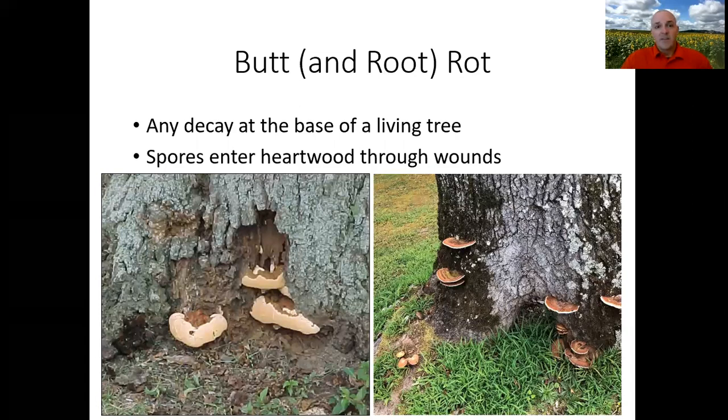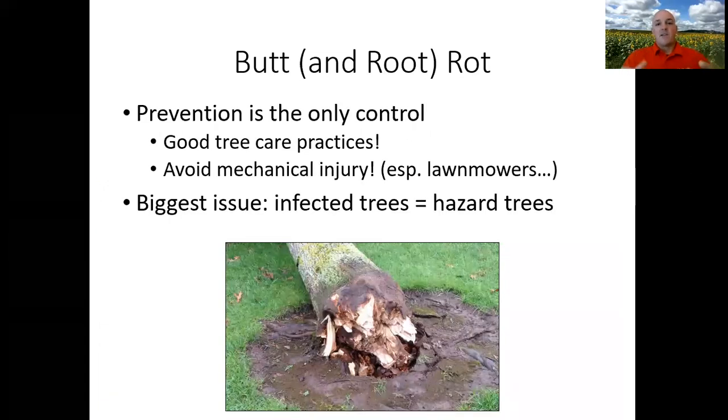Lawnmower blight is a thing we affectionately refer to as someone hitting the base of that tree with a lawnmower or with a weed eater. It causes wounds. Fungi get in there and they start growing. And then the big issue, honestly, is that it makes it very weak, right? Because the fungi are consuming that wood and eating that wood and weakening that tree. So you're much more susceptible to blowing down.